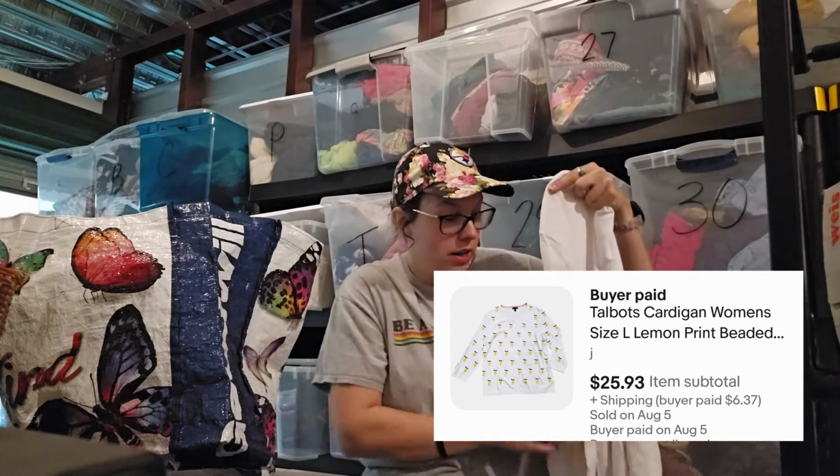This is the pair of Sorels that I showed you guys. I'm going to go ahead and pack these up. These also went on Poshmark. I typically wrap my shoes in packing paper. I have this linked in my Amazon storefront if you guys are ever curious.